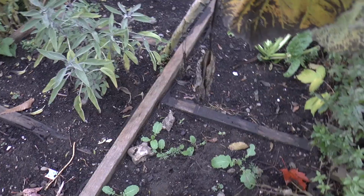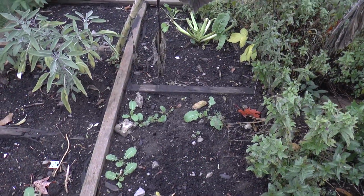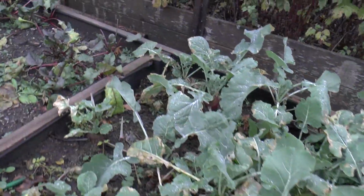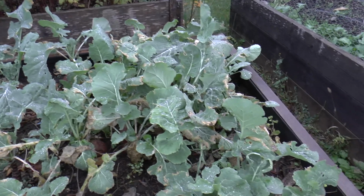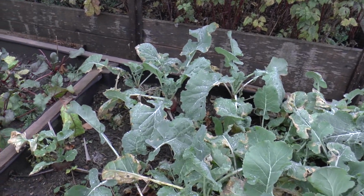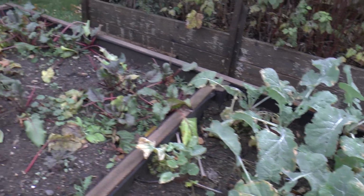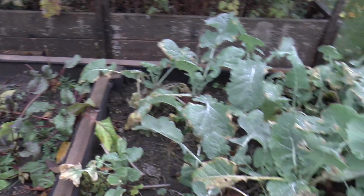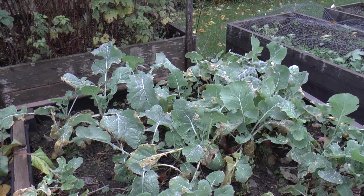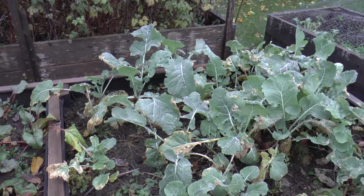But yeah, I think I may put my garlic in these two beds here. There'll be just enough garlic to get me through the year. Yeah, I'll be pulling these turnips shortly, and I think I'm going to learn how to wax them. Everyone has told me that's the best way to store turnips, so I'll pull the biggest and melt some wax and preserve them for the winter.